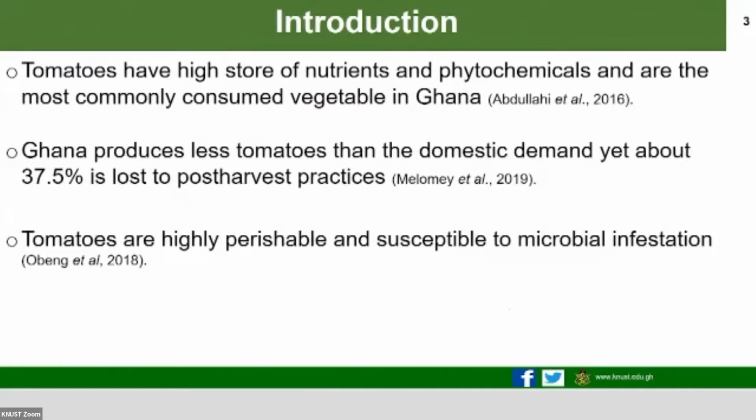Tomatoes have a high store of nutrients and phytochemicals and are also the most commonly consumed vegetable in Ghana. Research has shown that tomatoes produced in Ghana are less than the domestic demand. Yet, a high percentage, about 37.5, is lost to post-harvest loss. This is evidence that there are high tons of tomatoes that go to waste every year. But the big question remains: what actually happens to the wasted fruit, or what are they used for?